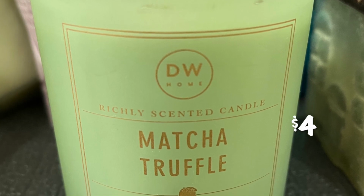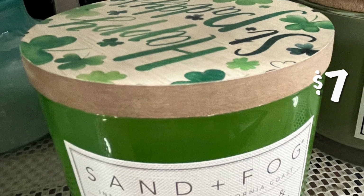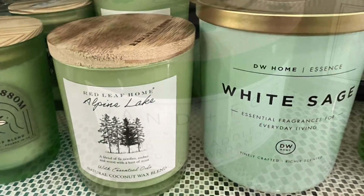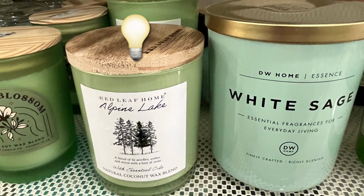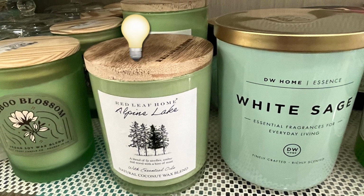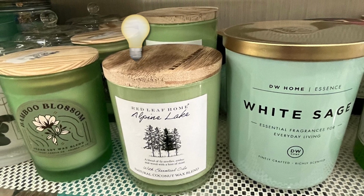Lots of choices in the candle department. I smelled all of these and they were all a winner in my book. They had the matcha truffle, they had soy wax, and they had natural coconut wax with essential oils. And here's a tip. I always keep those wooden lids and use them as risers in other decor pieces that need just a little lift when styling.